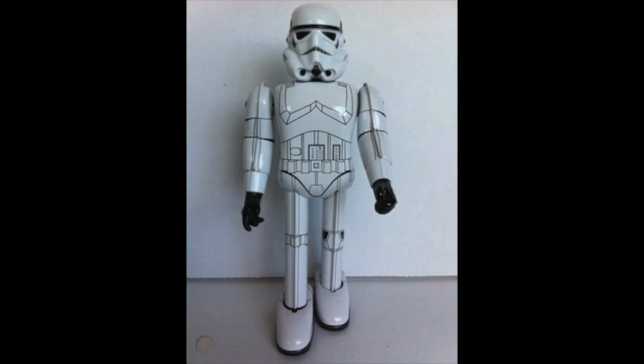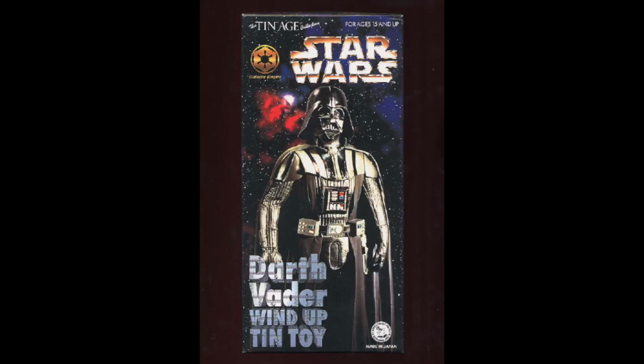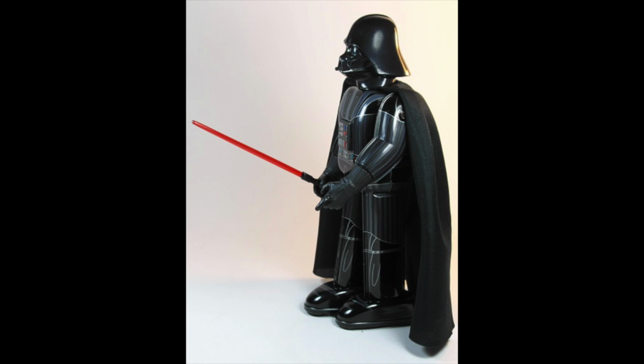Again, these are wind up, so not only do they stand and look good on display, you wind them up with the key and let them walk around. How cool is that? Another one we have is Darth Vader. Yep, he has a red lightsaber. There he is, Darth Vader. This is a very good looking one also. Not my favorite of the line, but very close to it.